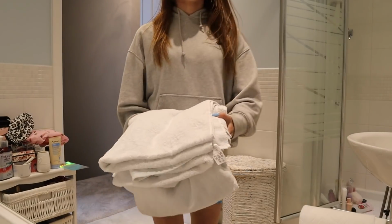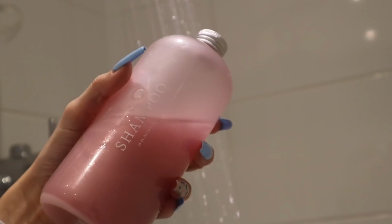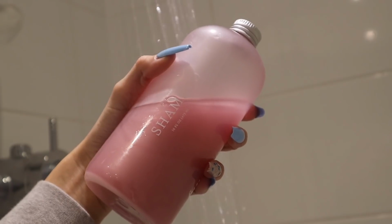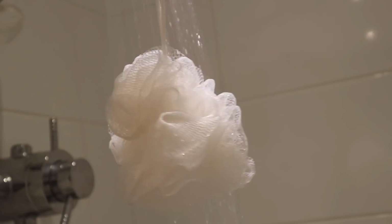So since I want to get comfy and change into my pajamas as soon as possible, the first thing I do is have a shower and wash my hair, I shave my legs. Honestly, it's just a great time, a really nice, long, warm shower. It's just so relaxing and it's just fun.